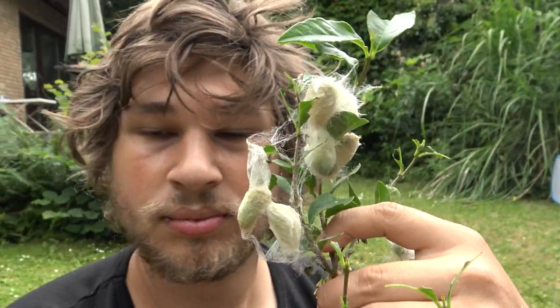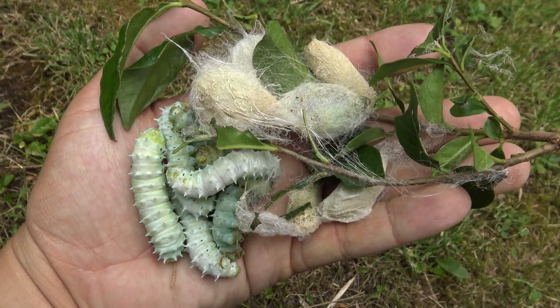See this? We have cocoons. Can you see this? And look at the silk of these pieces. It is high quality silk. This is commercial grade silk. Wow. Take a look, the first cocoons.